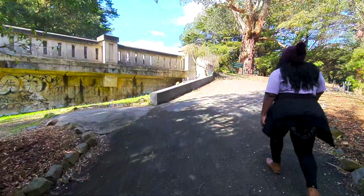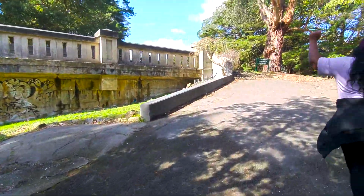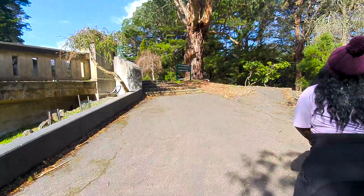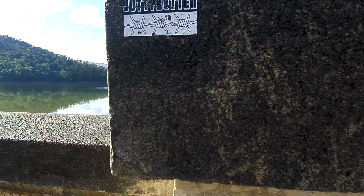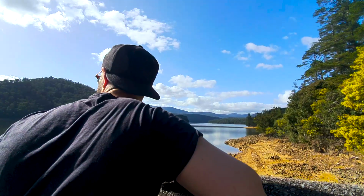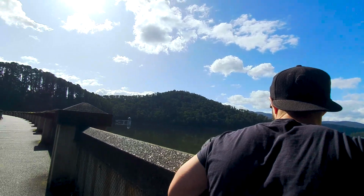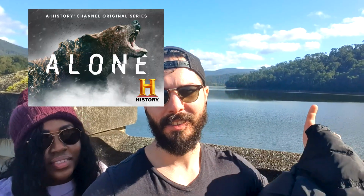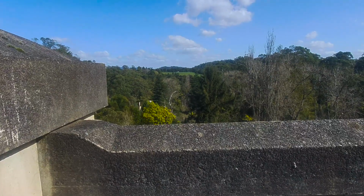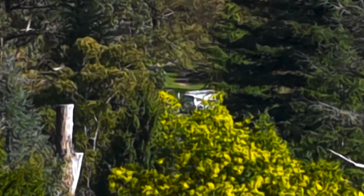Guys, do you know what that is? That is the top of the dam wall. You guys seen Alone filmed in Canada? It's giving Alone Canada vibes. I don't know if you guys can see this, but hello, that's our van.